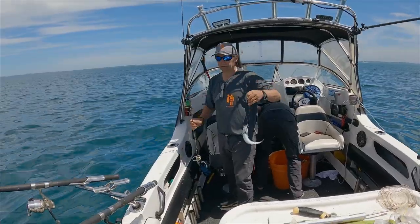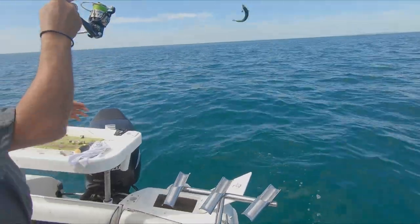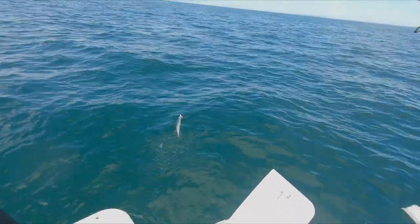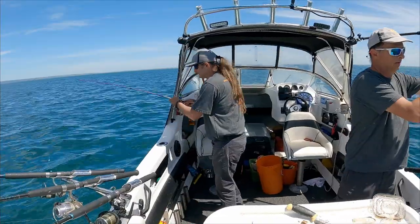Meantime, Zoran was getting slimies just about on every drop. They are fun to catch on light gear, and as we mentioned before, slimy is a brilliant bait if you chase snapper or gummy shark.